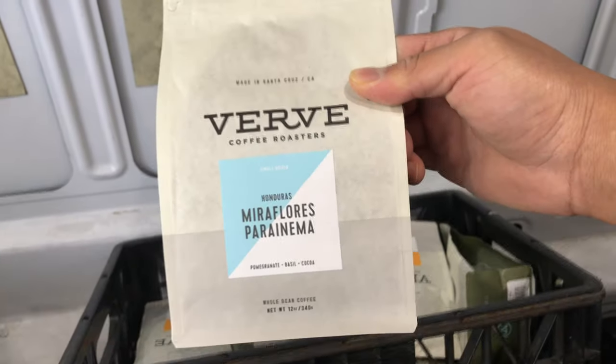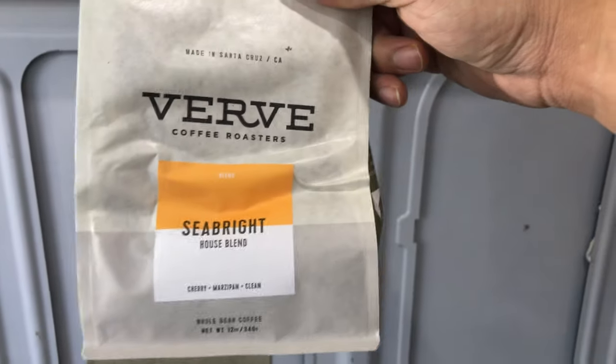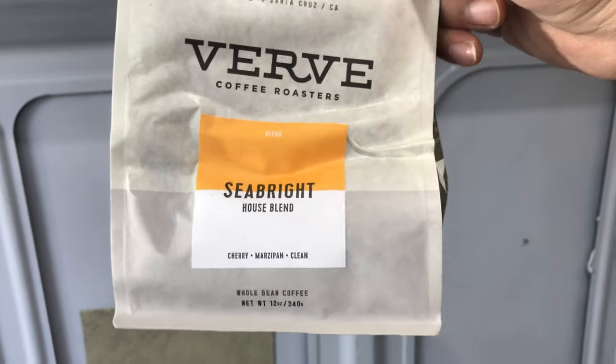And then right here, got a Latin America, Honduras. The one thing I really like about Verve is they change up their coffees for their Latins and their Africas, and that's a very common practice for most coffee companies. Sorry, I'm not even talking to the camera. Because some coffees they run out of in a certain location, so they have to switch to a different place, a different farm, to source their coffee. And so I lied. This is actually the house blend, Seabright. Seabright is the first location where Verve, I think that's where their roastery is, in their first cafe. So yeah, it's pretty cool.